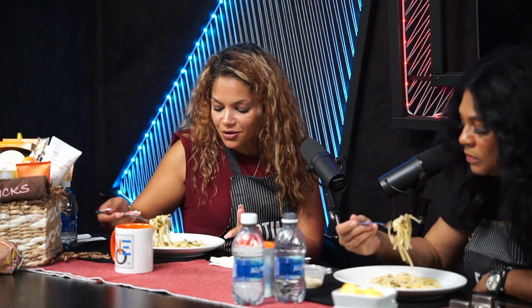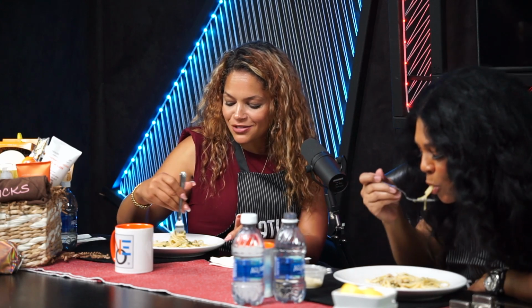But it's good. It tastes great, very flavorful. I don't think you used too much lemon. I think the lemon amount is perfect. And I added Parmesan cheese to mine. I think it's really good. The little clams make me feel like this ain't a broke dish.